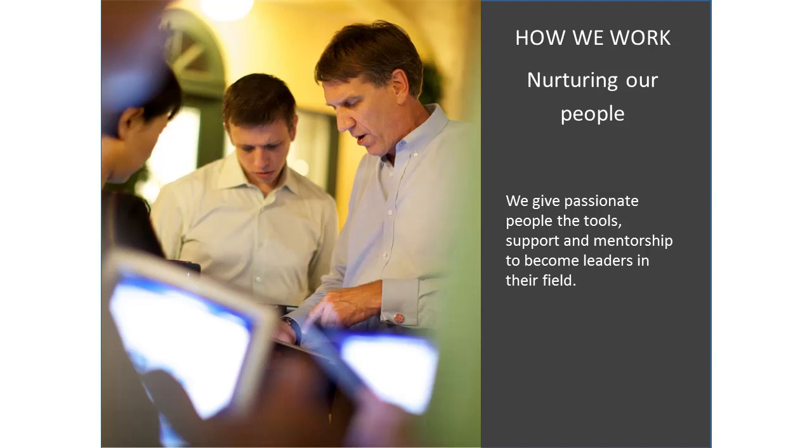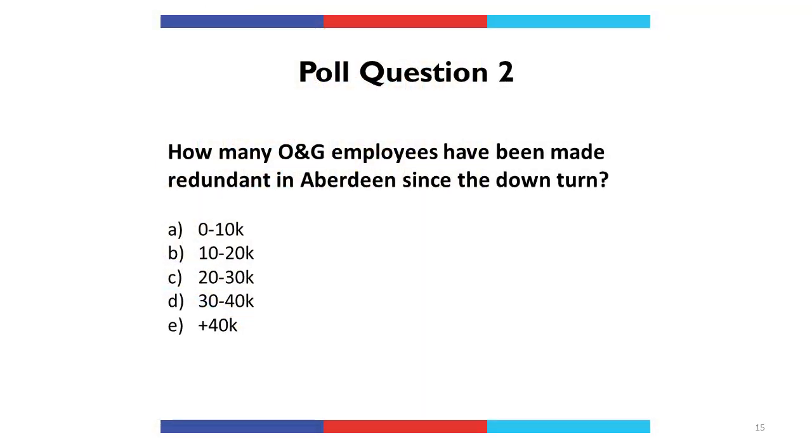Brilliant. So I think we're just going to move on to the next poll question before we get into the next section and content of the webinar. This poll question is around the oil and gas industry. And the question is, how many oil and gas employees have been made redundant in Aberdeen since the downturn? So you can see your possible options there. I will just launch this poll question for you. So how many O&G employees have been made redundant in Aberdeen since the downturn? 0 to 10,000, 10 to 20, 20 to 30, 30 to 40, or over 40,000.